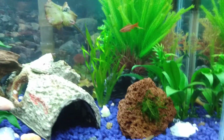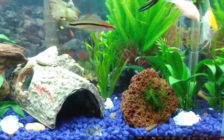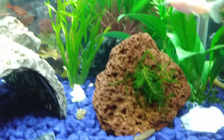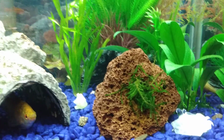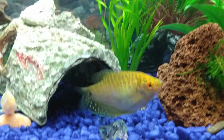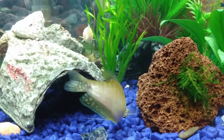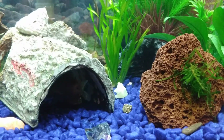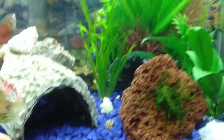Some things that are in my tank right now are a lot of live plants. I've got some moss, as you can see right here on my rock, my lava rock, I believe it's called. Oh, he loves the camera. This is my gold gourami. Okay, bye. Hello, peekaboo.